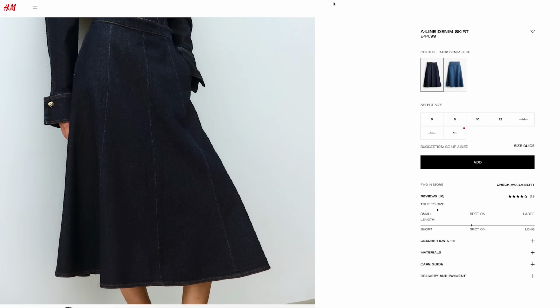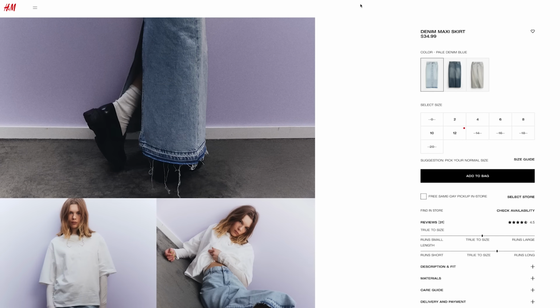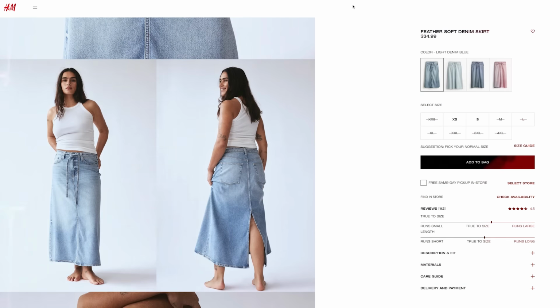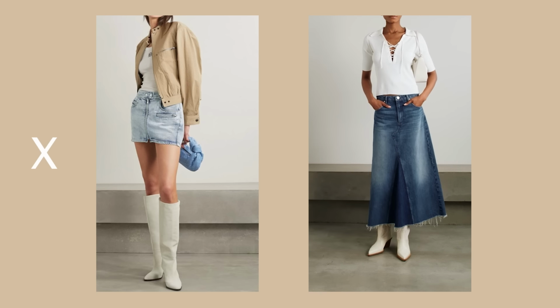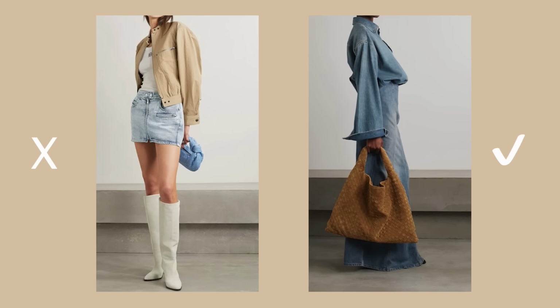I have linked several options from H&M to show you that style is not about the price tag. You can always find something cute and modern even on the high street. So the key takeaway here, opt for maxi or midi skirts that provide the right contemporary silhouette.